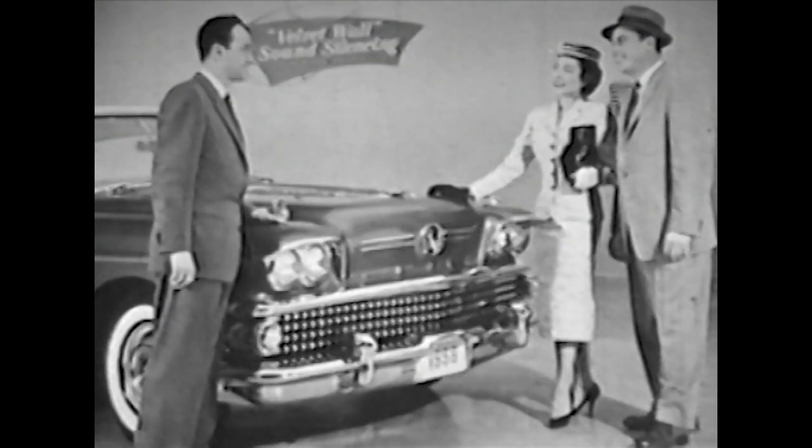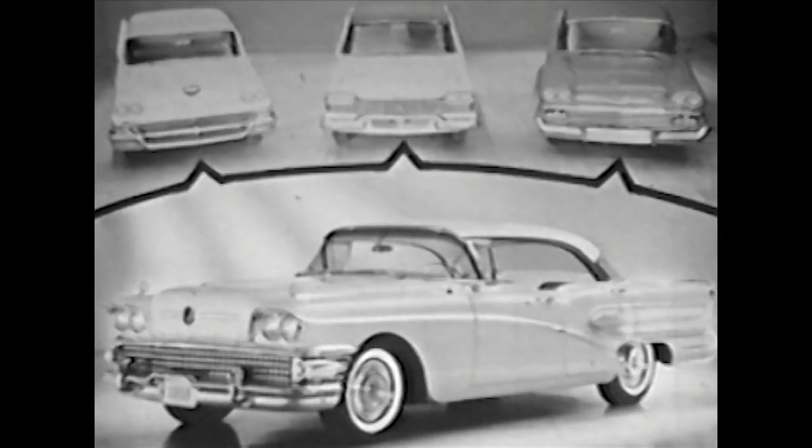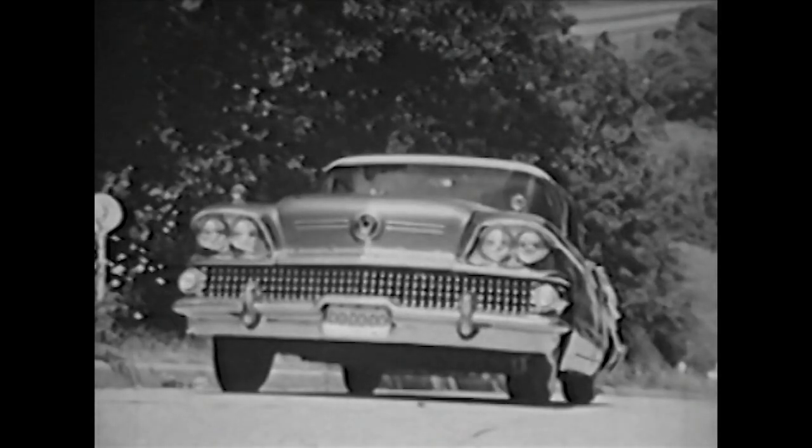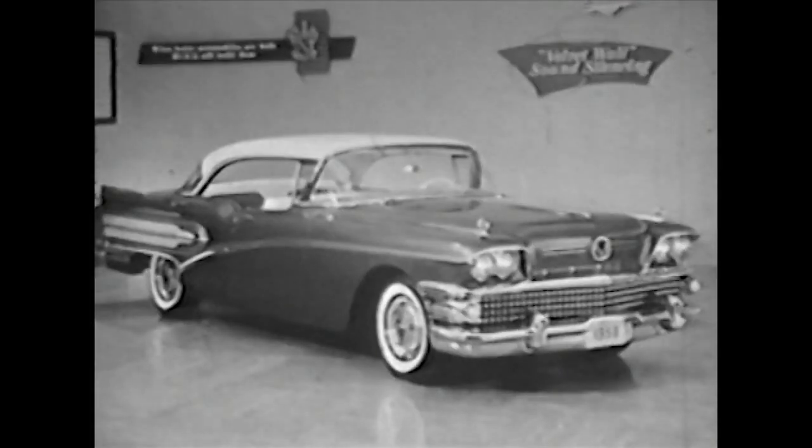So go after Little 3 prospects. Show them and sell them Buick. Sell them Buick's appearance, Buick's comfort and convenience, Buick's performance and ride, and Buick's big car extras standard on the Special. Then show them, dollar for dollar, Buick's their best buy. For so little extra, they get so much more real driving pleasure, so much extra value. Use all your sales ammunition to prove to your prospects, when better automobiles are built, Buick will build them. And they're building them now.